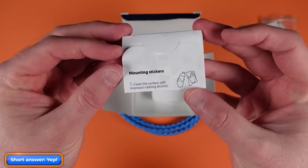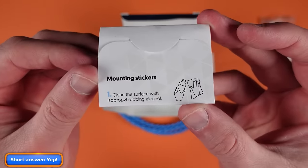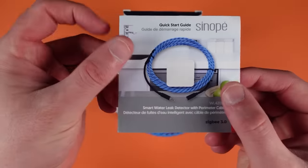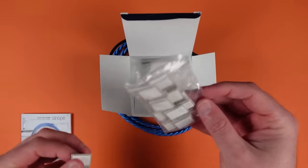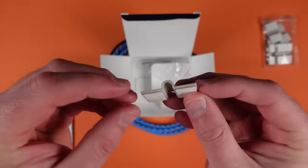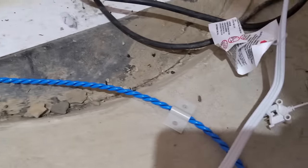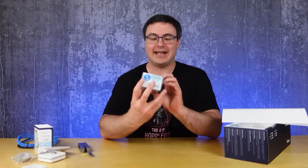I've got some extra mounting stickers. I've got some mounting hardware in case you want that. I've got a little quick start guide. And then I've got some mounting hardware for the cable itself, if you wanna manage where that's going exactly. They've got little stickers on here, and then obviously you can route the cable through that. Now that's only one component of this system that I've been sent today.